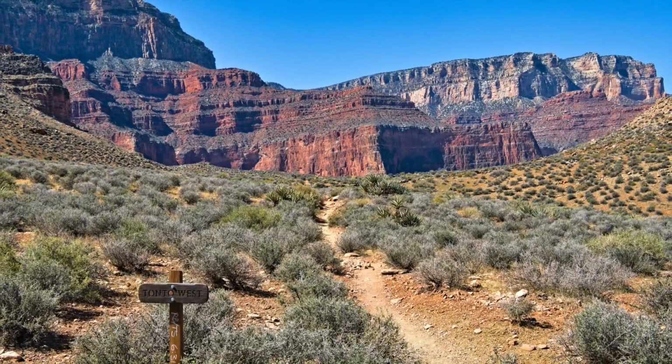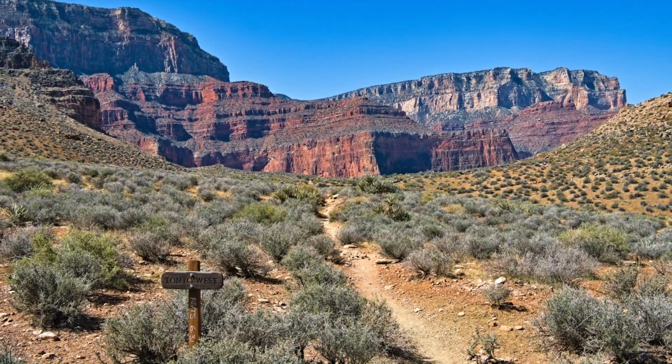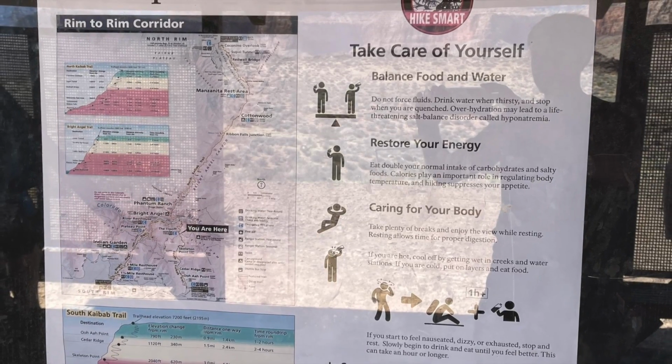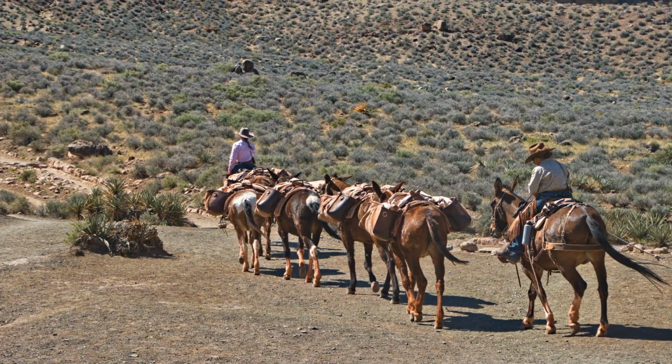I got here about 10:30. That was about 3.5 hours on the trail, 4.5 miles. And after a little rest stop, get some snacks and some water, it's time to head out.